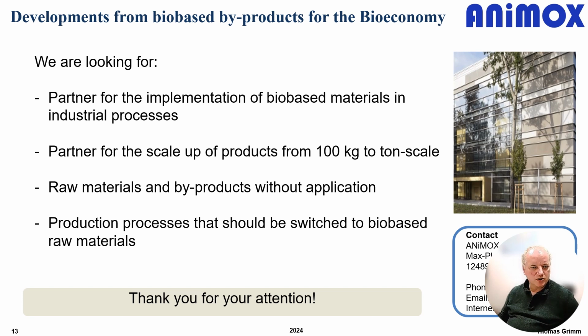for the collaboration for the scale-up of products from the 100 kilo to the ton scales, because as I told you, we are working here in a scale up to 20 to 50 kilo, but if we need larger scale productions, then it would be very helpful to have partners with production in the area of 100 kilo to ton scale.